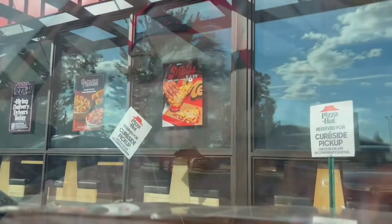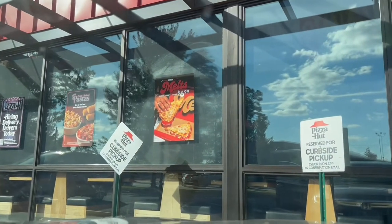So today, y'all, we are pulling up. Right now, we at Pizza Hut. Pizza Hut got a melt, y'all. It's a new melt, it's only $6.99, and we just pulled up to get the goods. This is my first time trying it. I think Papa John's or somebody got something like this, but I don't know if anybody else did this review. So we gonna see what it's about. When I get the goods, y'all gonna be the first to know.